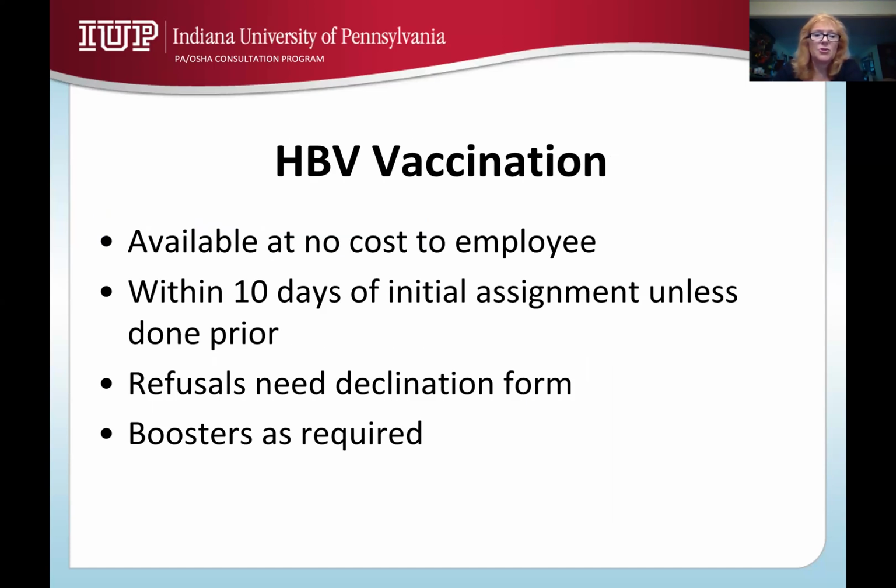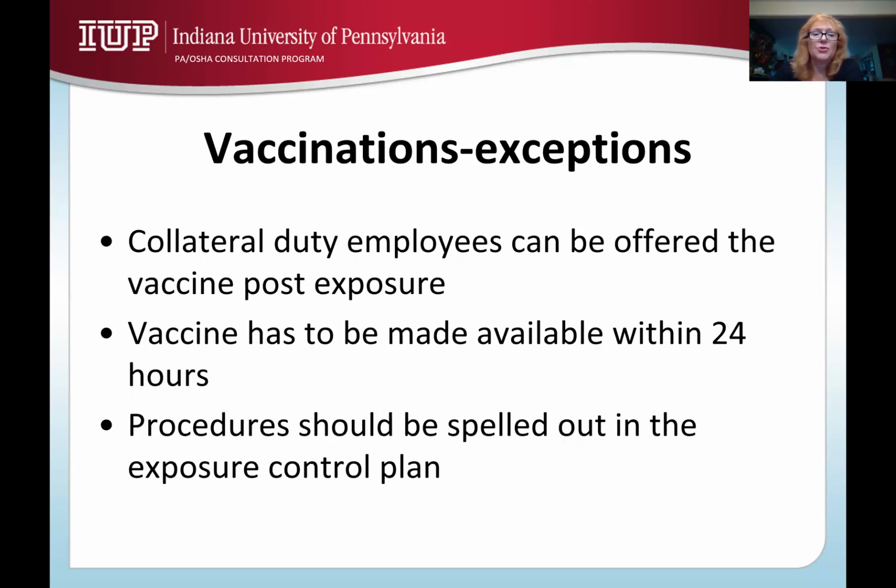The hepatitis B vaccine should be made available at no cost to employees within 10 days of the initial assignment unless done prior. Refusals can be obtained, but you need to have the employee sign a declination sheet that they have refused it. If they change their mind at any time, you need to administer the vaccine, and boosters can be given as required. Collateral duty employees can be offered the vaccine post-exposure. Those would be employees, say, for example, on your first aid team, CPR teams. Vaccine has to be made available within 24 hours post-exposure. Procedures should be spelled out in your exposure control plan.